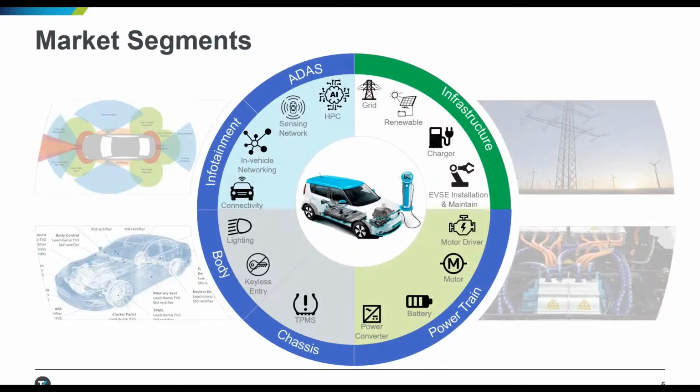A quick snapshot before we dive into the specifics here. This is our view of different market segments within the industry. We cater to all these segments and can help you address some of the unique test and measurement challenges across the ecosystem. So we work with tier 2 semiconductor customers, tier 1 customers, as well as automakers, OEMs. We'll be spending most of today's discussion on powertrain applications and in-vehicle networks, going from low speed all the way to high speed.